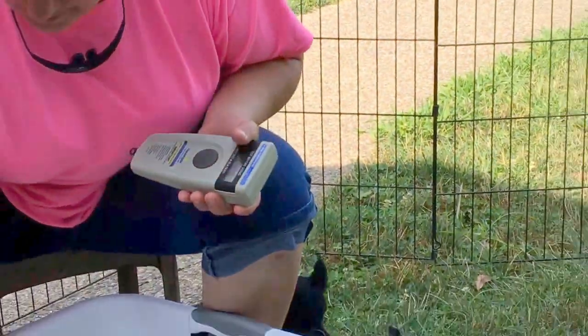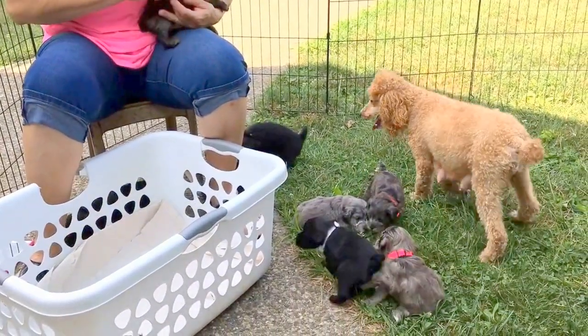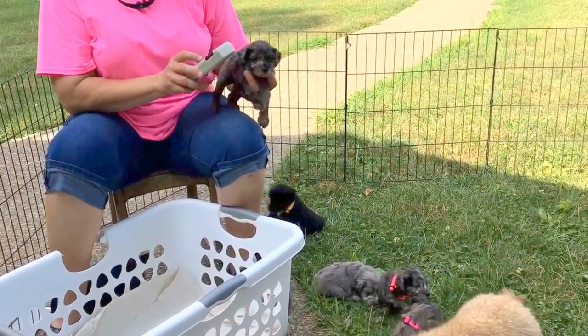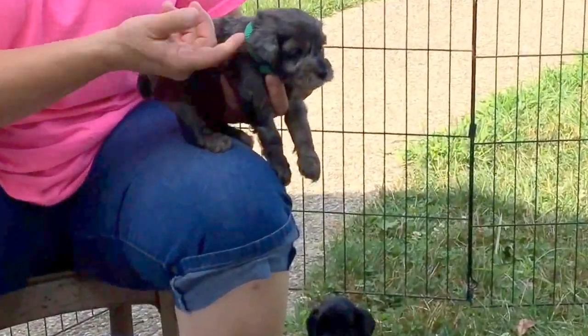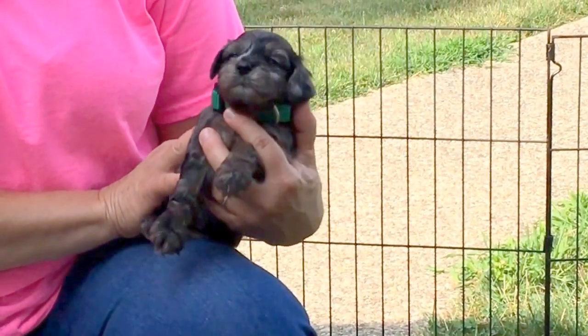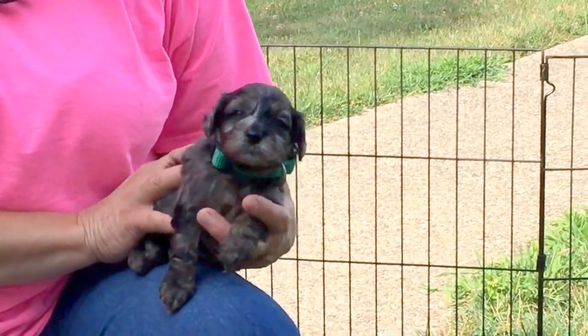All right, I'm trying to limit these to just under 10 minutes today. Since we're not gonna do videos, I want you to see them playing, so I wanna get the basket out of here. 7107 is a microchip number. He has a forest green collar. Beautiful coat, lots of spots. You'll be able to spot this collar really easy. And we're gonna turn him loose and let him play.